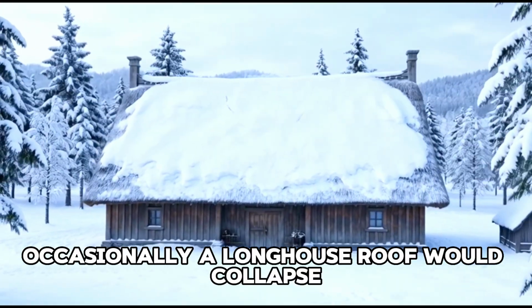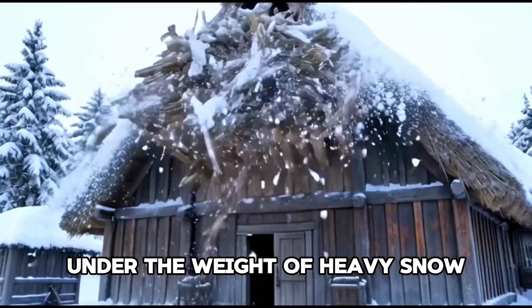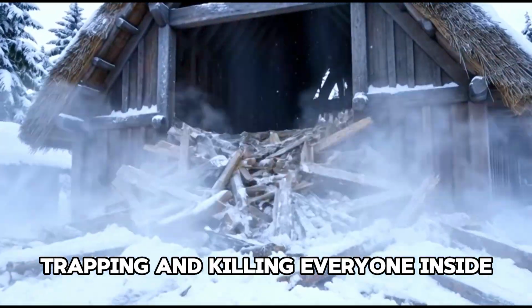Occasionally, a longhouse roof would collapse under the weight of heavy snow, trapping and killing everyone inside.